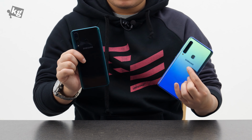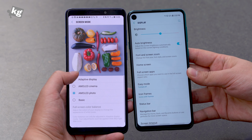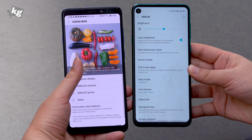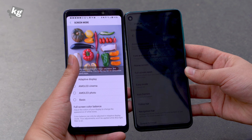Oh, and I just found out another one. It doesn't have the screen color mode. On most of the Galaxy phones, there is screen color mode, so you can adjust the color tones and the RGB settings, but the A9 Pro does not have that. Why? Do LCD phones not need that? They do. All right, that was an unboxing for the Galaxy A9 Pro.